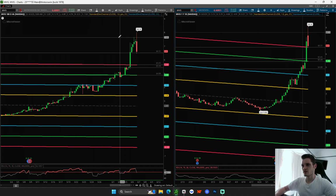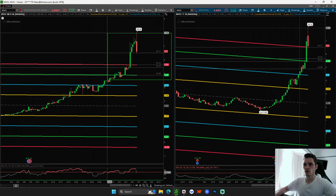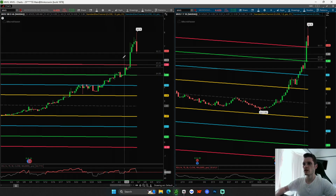So that is the key basic analysis right now. It's overbought, something I personally would never be touching long. I think it's too overbought, so I'm quite bearish on it.